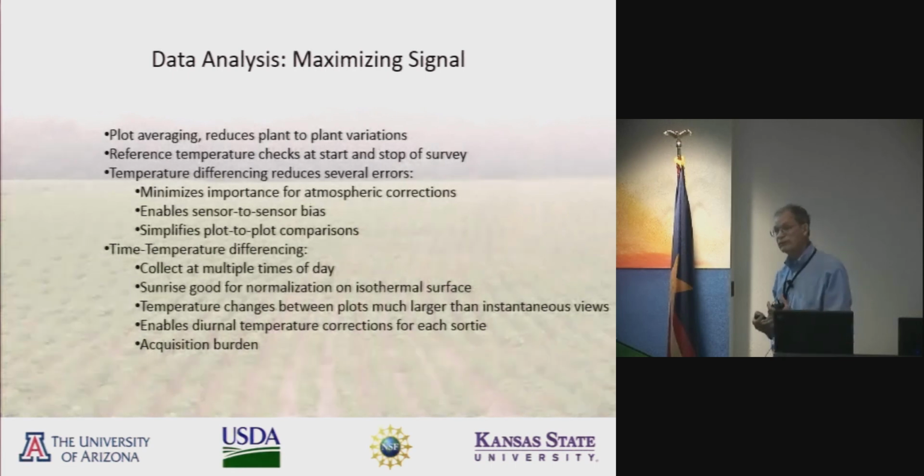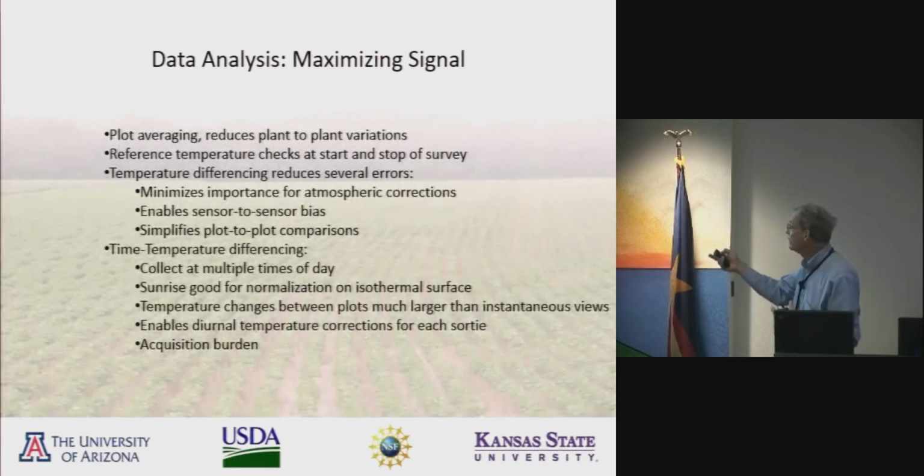Do temperature differencing. If you're able to do it logistically, measure temperatures early in the morning when the plant is mostly isothermal, and then the sensor-to-sensor differences can be normalized against the daily change. So you're looking at the daily change as opposed to a single time of day. Because if you make an observation an hour later than you do on a typical day, you're going to get a different apparent temperature, and you're going to ascribe that to a phenotypic difference that isn't real. It adds an acquisition burden, and we can show you some examples in the field and how this is done.